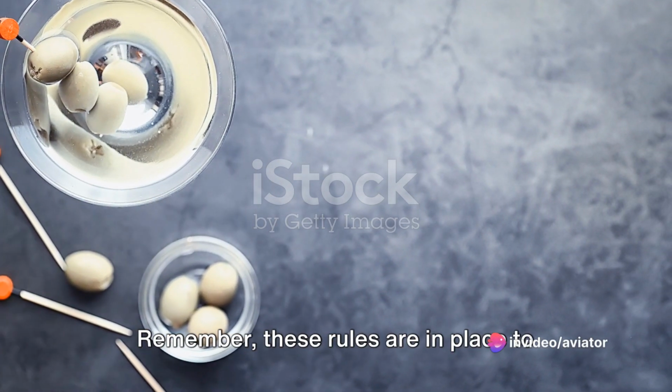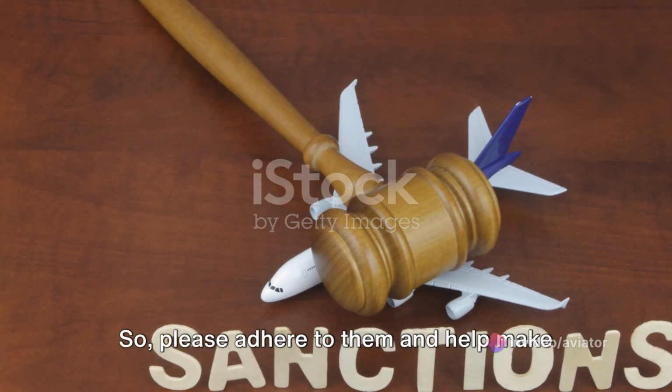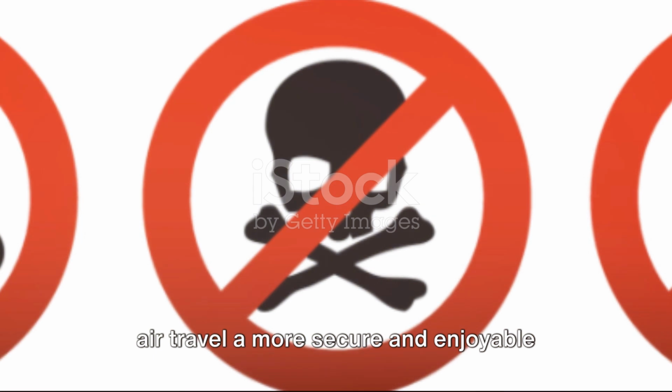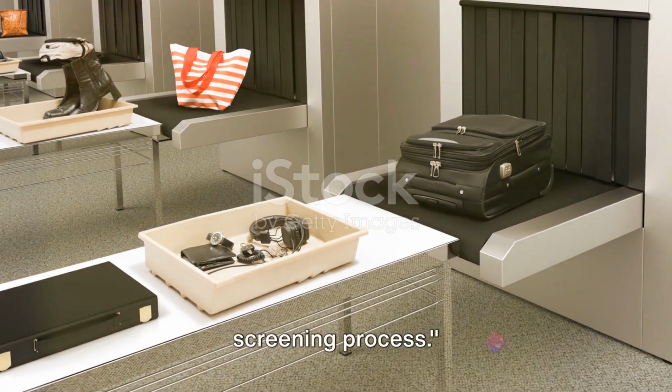Remember, these rules are in place to ensure everyone's safety during flight. So please adhere to them and help make air travel a more secure and enjoyable experience for all. Next, let's talk about the security screening process.